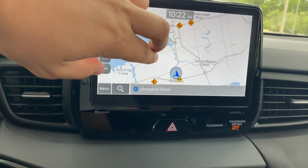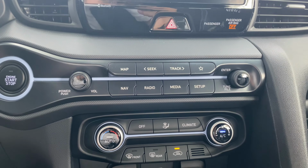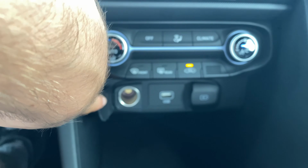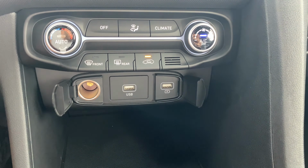Hazards beneath. I'm liking the trim. It's not any high quality materials, but no piano black either. It looks pretty nice. The shortcuts, if you don't want to go through the touchscreen, are beneath. Engine start stop, auto climate control. We get 2 USB ports and a 12 volt down here as well. Good, decent area for storage.